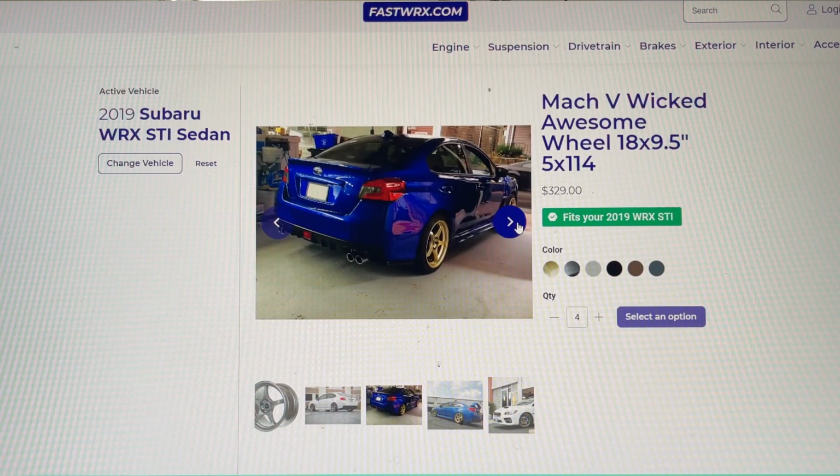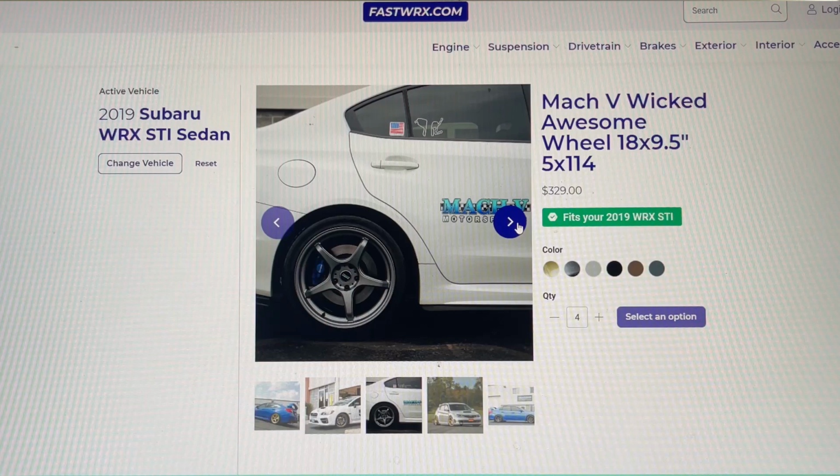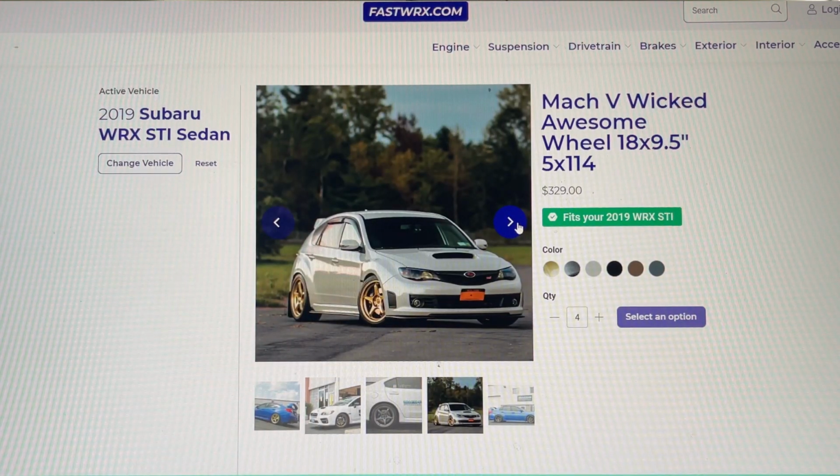In my opinion, being a 5-spoke design, it's kind of a classic, timeless design of the 5-spoke. And had I not gone with my Advan RG3s, that's probably one of the wheels that I would have chosen. Pretty solid wheel from a pretty solid company.